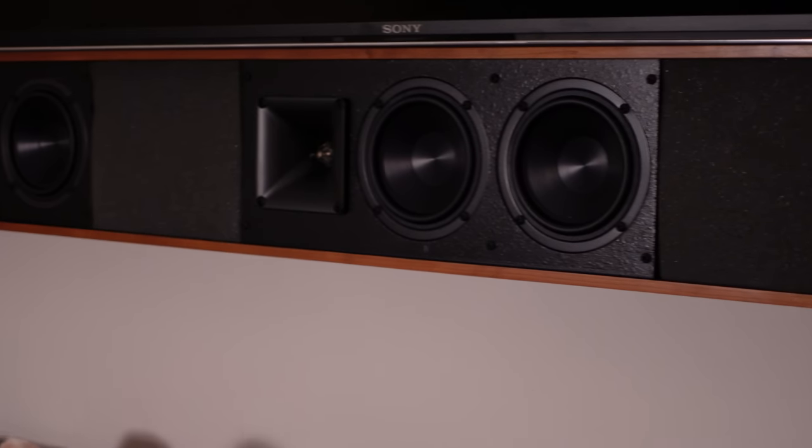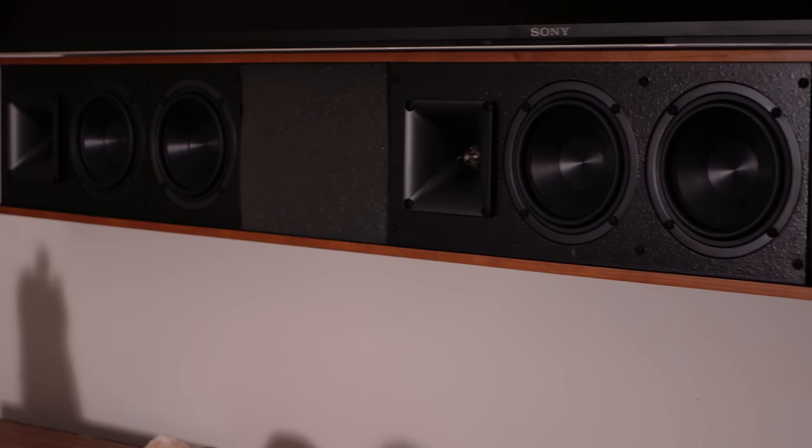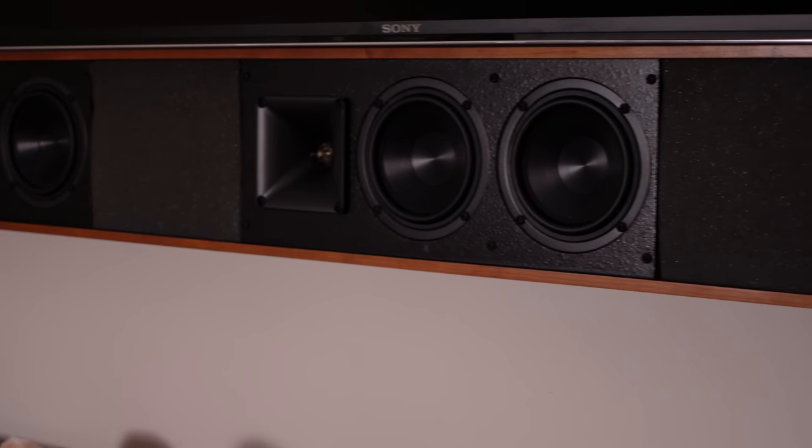Now, I was skeptical that the center channel has the same driver configuration, with the two mids and the tweeter on its side. I was thinking they probably should have done an MTM there. I'm not sure why Klipsch chose not to do the MTM in the middle array, but to be honest with you, it works really well.